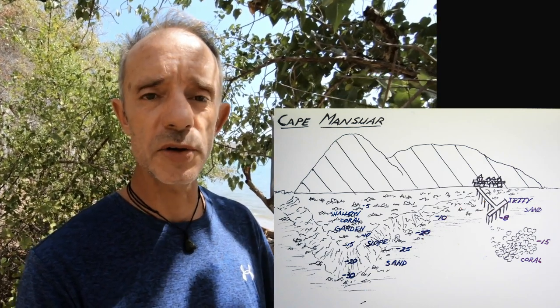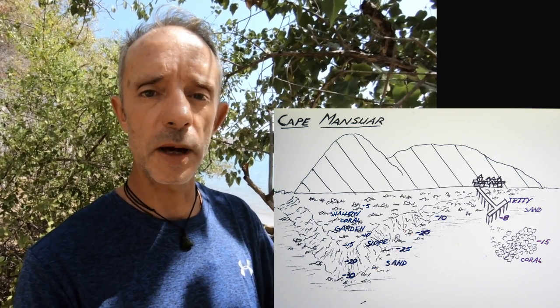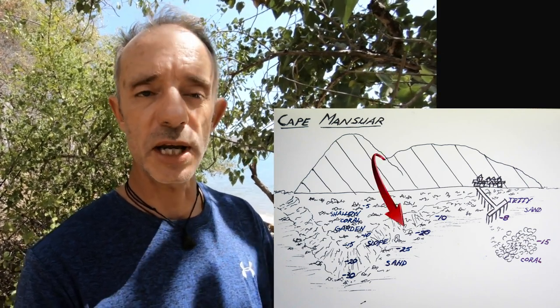When you get in on the edge of the reef, it tends to be quite deep. The gentle slope goes quite deep, but as you swim with the sloping reef on your left-hand side, you'll see it gets gradually shallower and shallower.